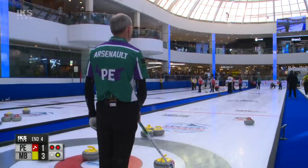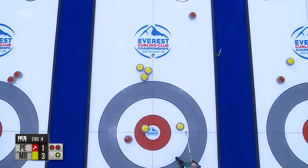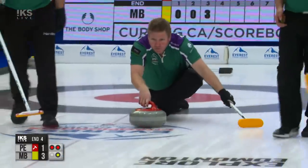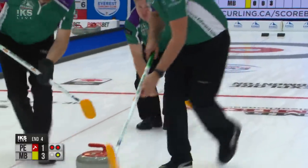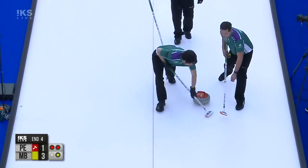This is a big call here from Dennis. It's pretty hard to get shot rock buried. You want to make sure you have a shot on your last one. The other option would be to try to make the triple peel. I think that would be my preference, Jen. And then I think you'd see Manitoba hit the open one and you'd have an open shot for one. If you can make this, maybe he still thinks he can squeak out a deuce.